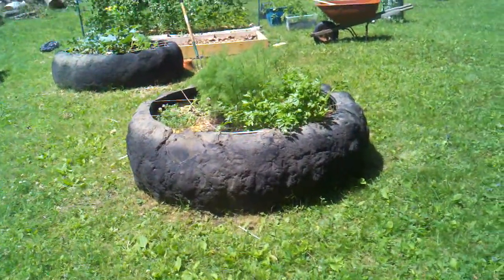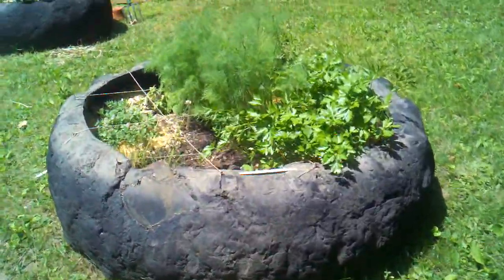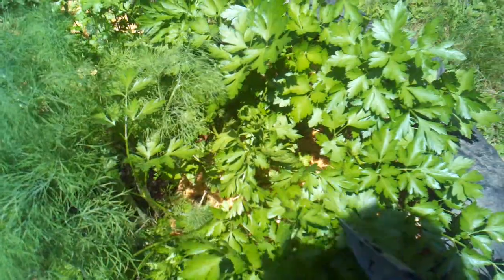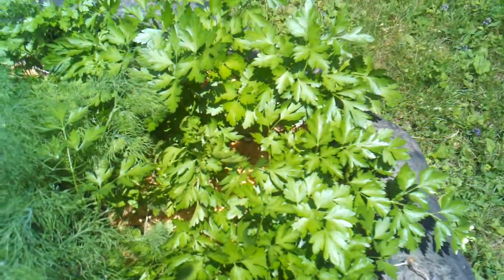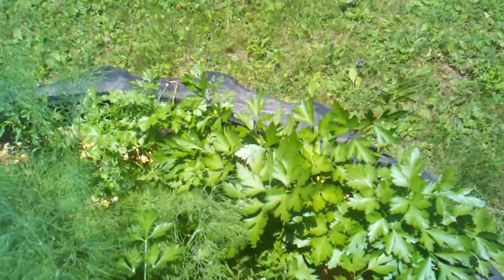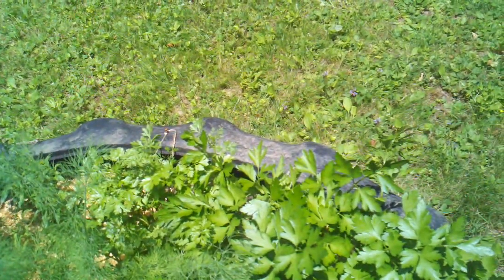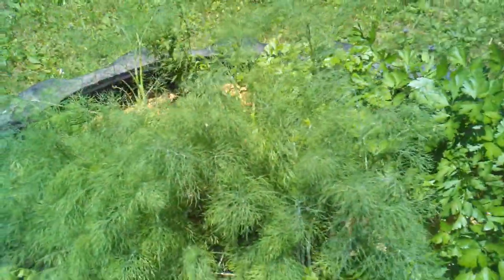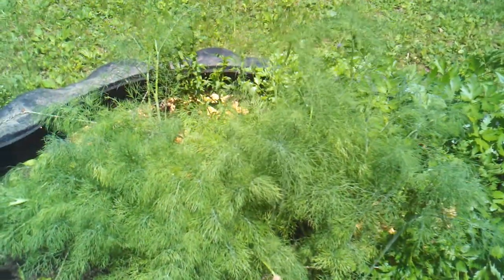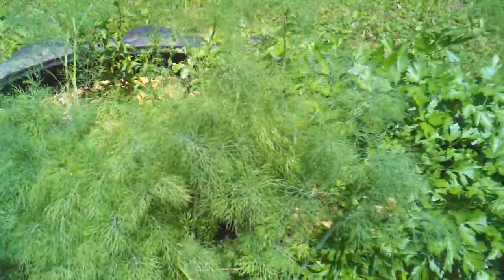Okay, the nearest tub that you see to us here is the tire garden. This is the herb garden. And you can see here that we have very lush, beautiful looking, that's not celery, parsley. And then in the back behind it, kind of over that way, is the cilantro. The big green mess in the center is my beautiful and absolutely lush dill, some of which is about to go to head, which makes me very happy.